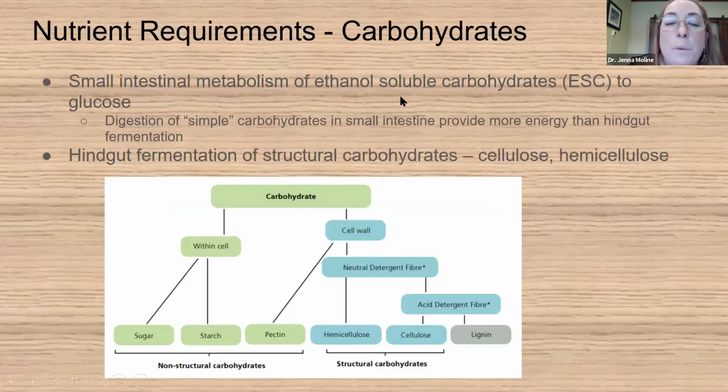Okay, so now, like I said, we're really going to mainly just talk about carbohydrates as far as these nutrients. And so I wanted to try to keep this as simple as possible so we can get on to the interesting stuff with the metabolic horses. But in very simplistic terms, the simple carbohydrates, so these are going to be our ethanol soluble carbohydrates, glucose and fructose, the simple carbohydrate forms, as well as starch. These are very easily digested by our stomach and small intestine.